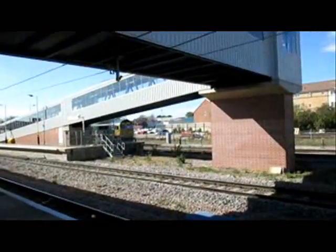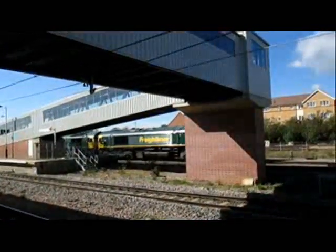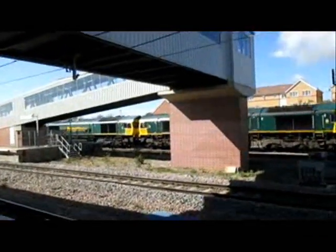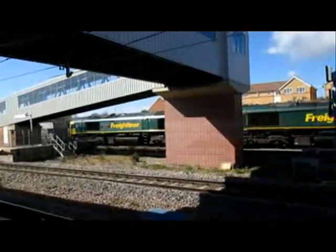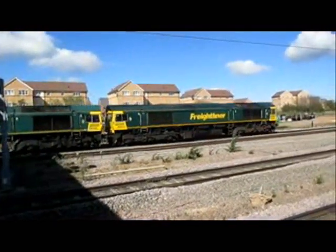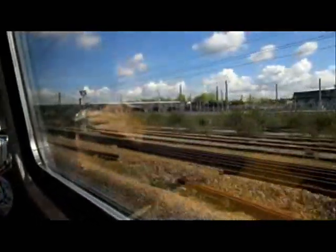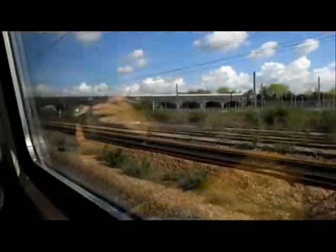Well, the trains going north are running late, so we're copping a freight here. 6954. Oh, double header, that's nice as well. So here we are on the train for York. We'll be alighting at Doncaster, and it's about 6 or 7 minutes late. Just coming up to the GBR depot to see if there's anything there.